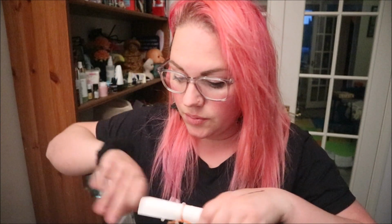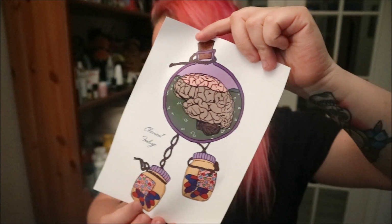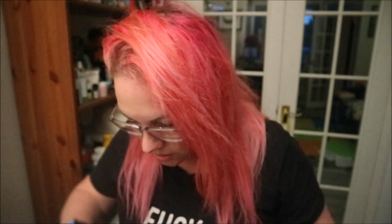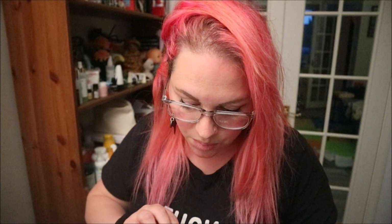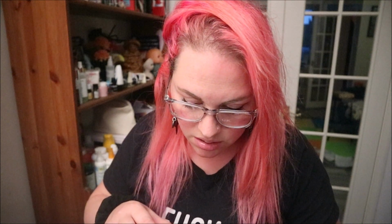It smells absolutely delicious. And then, what have we got here? We've got a little scroll. I've got so many little bits of artwork from Box of Goth that I've framed. Oh, look at this. Chemical Feelings. There's another one that will get framed. So pretty. Who is this by? Chemical Feelings print by Sin the Art. I'll put it on the screen for you guys. If it's their Instagram handle, I'll pop everything on the screen so you can see it and you can follow if you want.